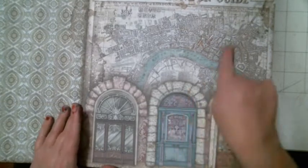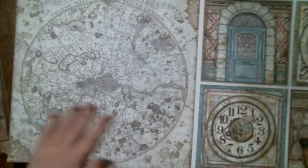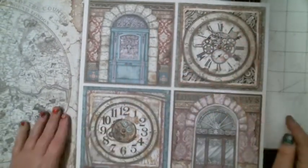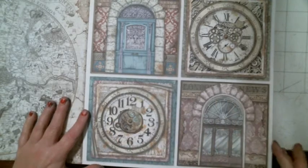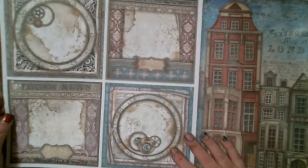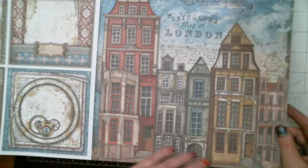And then this one. London Guide. So it's like the map and the windows and doors. It looks like doors, I mean, on the bottom of it. And the map. Look at the cards in this one. So you have the doorway, the clock, another clock, doorway. So pretty. And that's the back of them. Gorgeous. And then this is Renard's map of London. So you have this back here and then the houses.